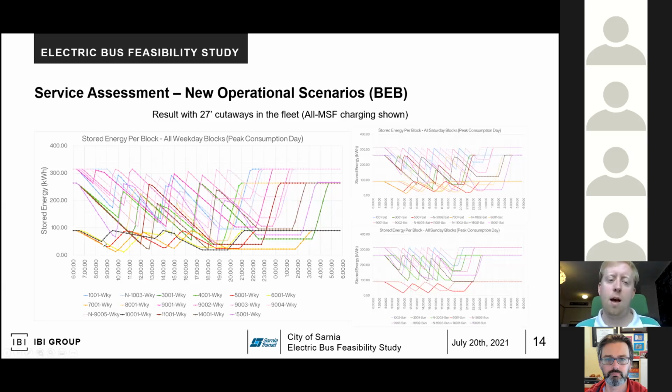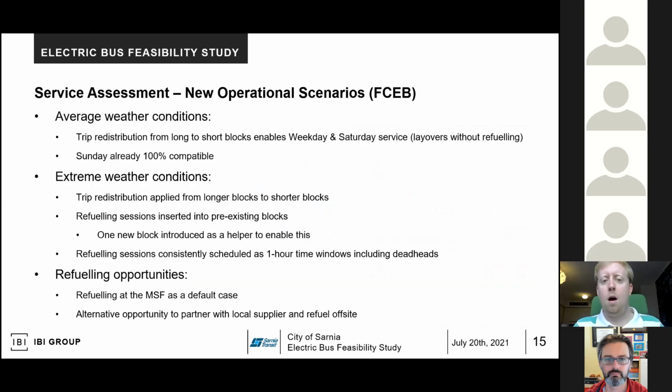And this is the option that worked with the 27-foot cutaways. So you can see there's a third sort of category or tier of charge levels at the start and end of the day.